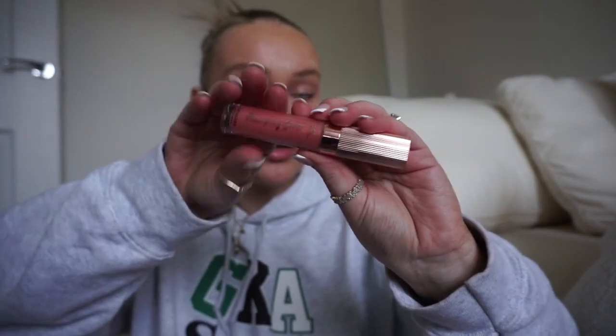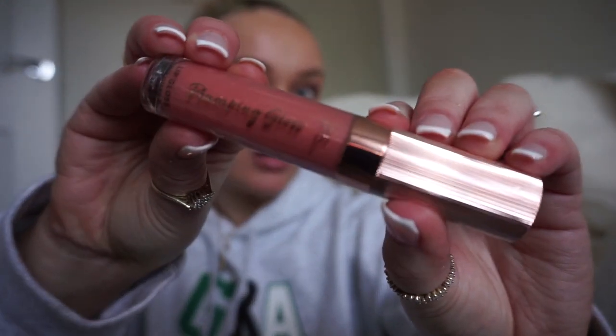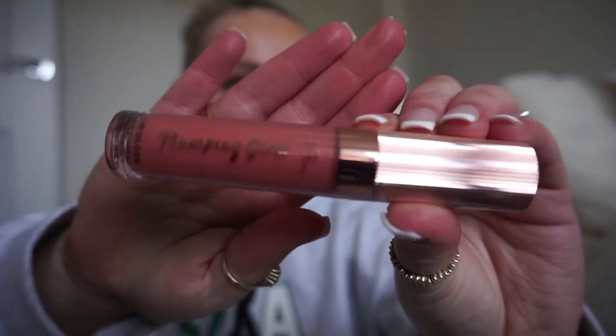For some reason, I cannot see a colour name on this, but I'll give you a little close up in case you want to go and pick it up in store yourself. So that's it for the makeup bits. Now on to some of the clothes that I picked up.